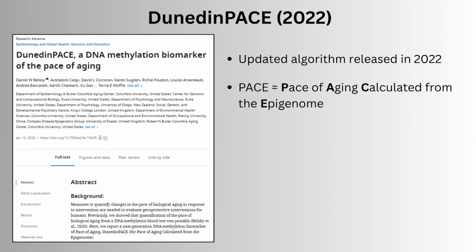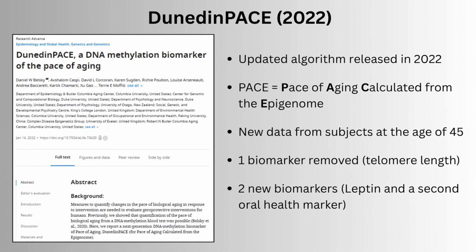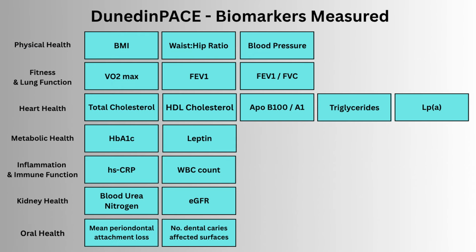In 2022, the updated DunedinPACE paper was published, which now stands for Pace of Aging Calculated from the Epigenome. Here they took a 4th set of measurements when the participants turned 45, updating the original 18 biomarkers by dropping 1 and including 2 new ones, meaning 19 biomarkers in total, and rerunning their algorithm.